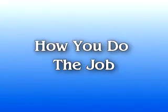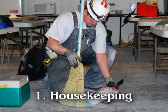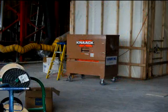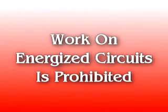How you do your job is important. Some basic safety considerations are good housekeeping. It's essential for a safe workplace. A clean work area helps. Rolling stock, conduit nipples off the floor, nothing in the way of work. Working on energized circuits is absolutely prohibited. That's Cochran's policy. Violate it, and you're history. If the arc blast doesn't take you off the job, we will.